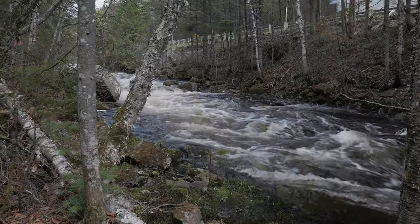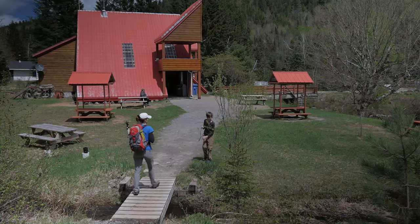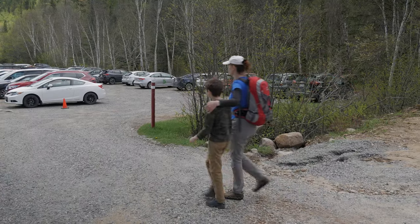In my opinion, this is a park which must be visited. I'm absolutely confident we will be back here again. As for today, we need to drive back home.